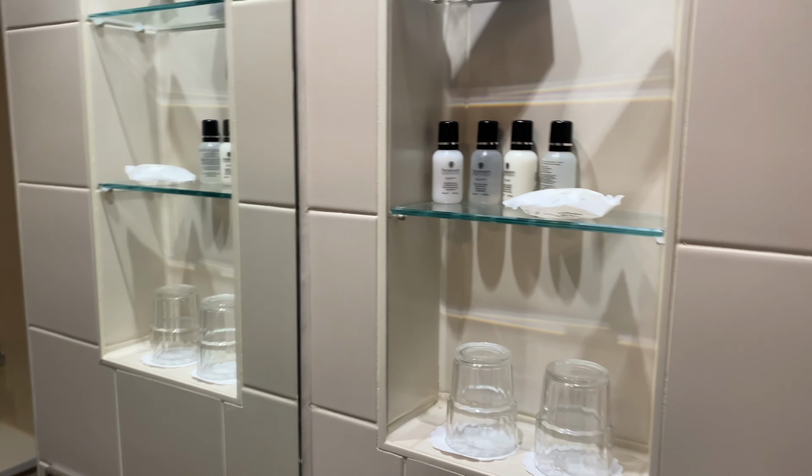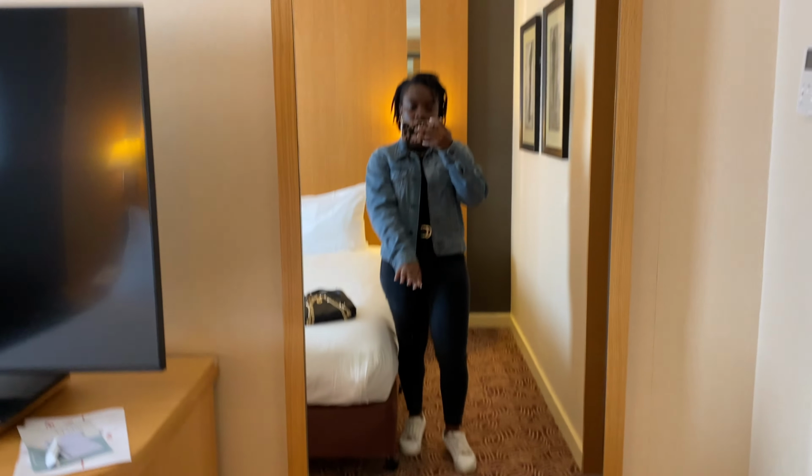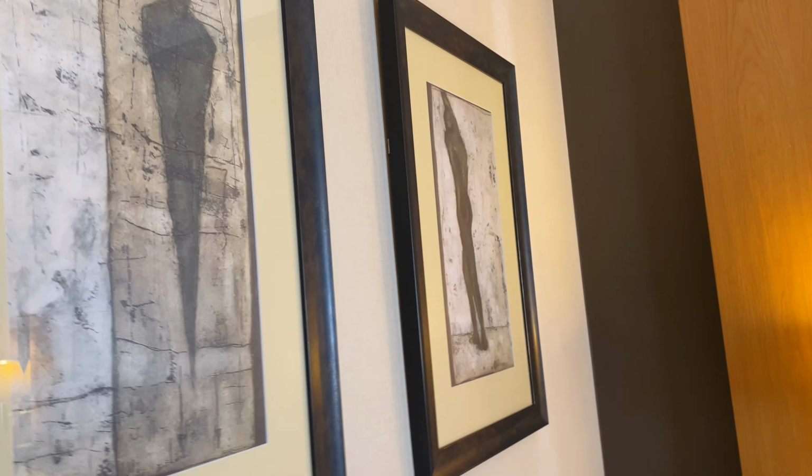So this is the room. This looks cute, looks nice. Okay, so that's it. And then there's a bath over here. And then I think this is to put my bag. Yeah, looks good. Oh, there's some artwork here, nice.